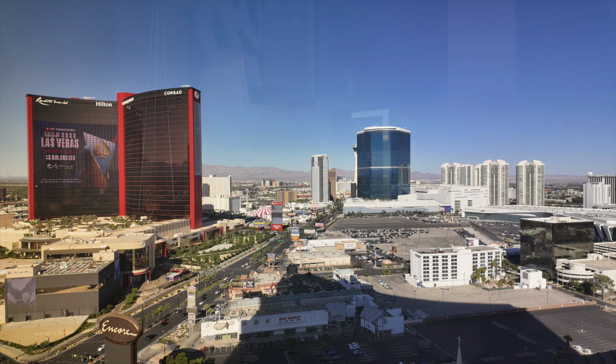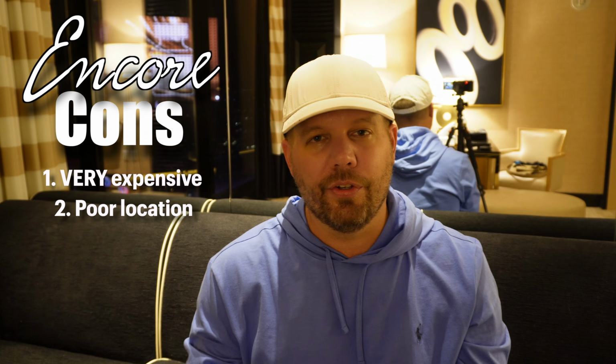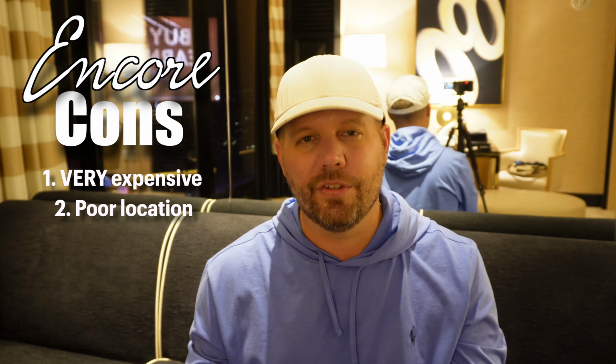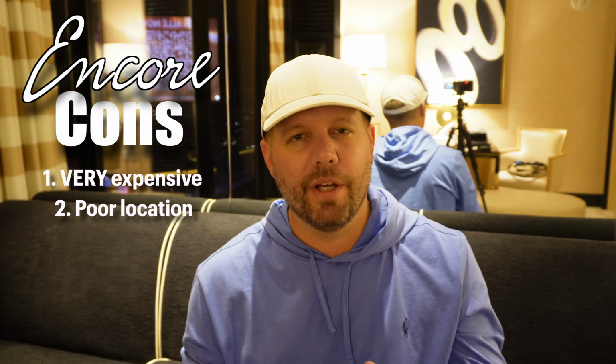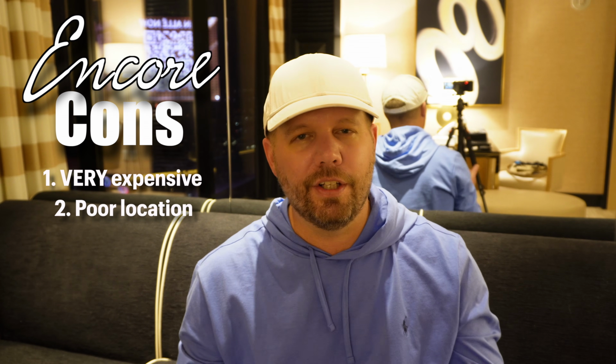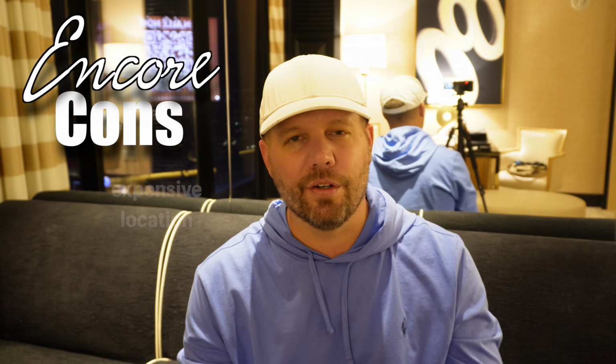From there, you're looking at the brand new Fontainebleau, which opens next month. And then next to Resorts World is Circus. There's not a whole lot of good stuff up here on the north end of the Strip, and it's not very walkable. If you want to go down to Mid-Strip or South Strip, you're going to need to take a car. I mean, you can walk it, but I wouldn't recommend it. So the location, not great.